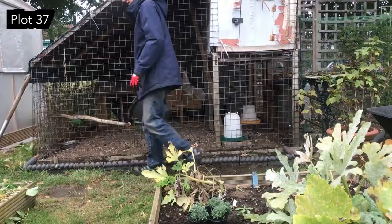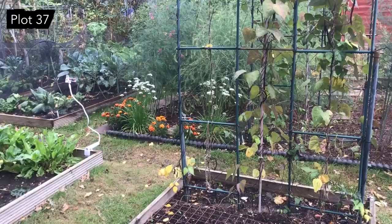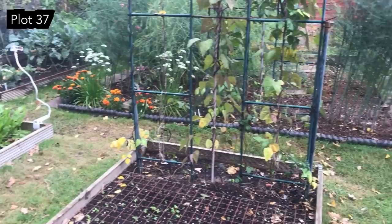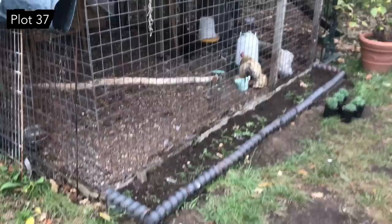Okay, well that's in. I mean, it's not firmed in properly yet because the ground's all still a bit loose where I've been digging, but you can see it mirrors what's going on along the asparagus bed there, so yeah, I think it works quite nicely. And I think once the lavender's in there and it's all kind of big and bushy and flowering, it'll be really lovely.